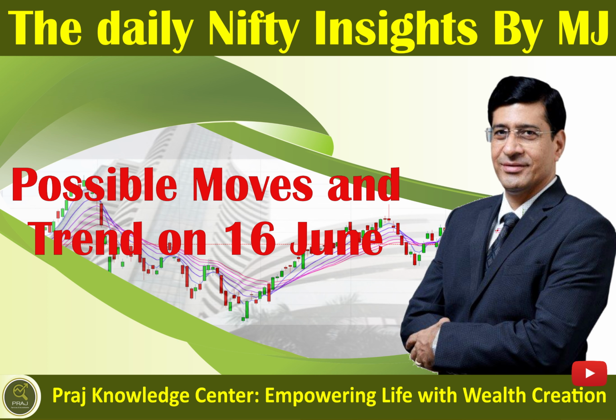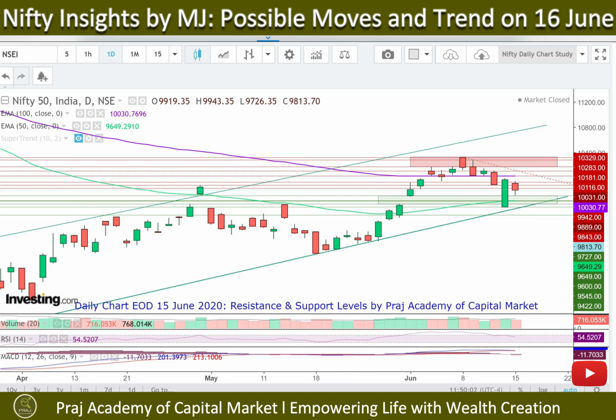slow recovery of economy, increasing cases of COVID-19, and in fact, no development on corona vaccine so far. These are some of the factors which are driving the market at present. The market breadth today remained negative with only 8 stocks advancing and 42 stocks declining. You can see the daily Nifty chart on my screen.